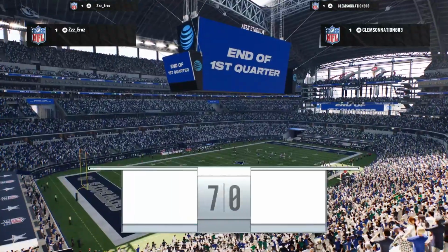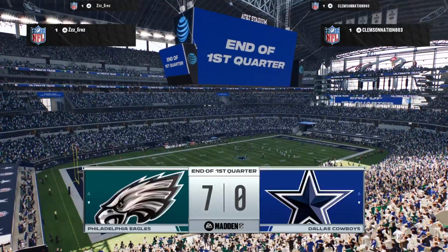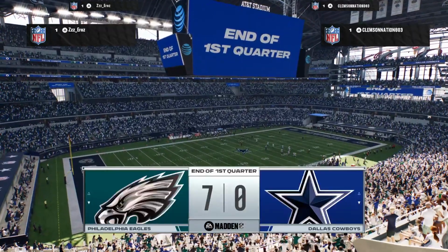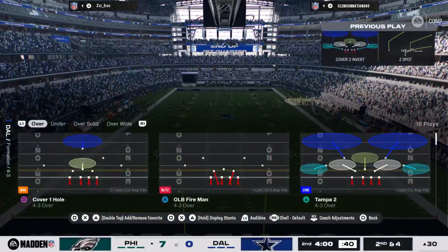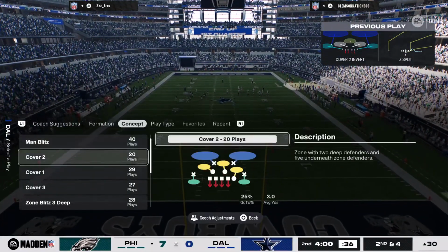After one, 7-0 on EA Sports. Start of the second quarter, and it's the Eagles in possession as they've got it with a 2nd and 4 coming up.